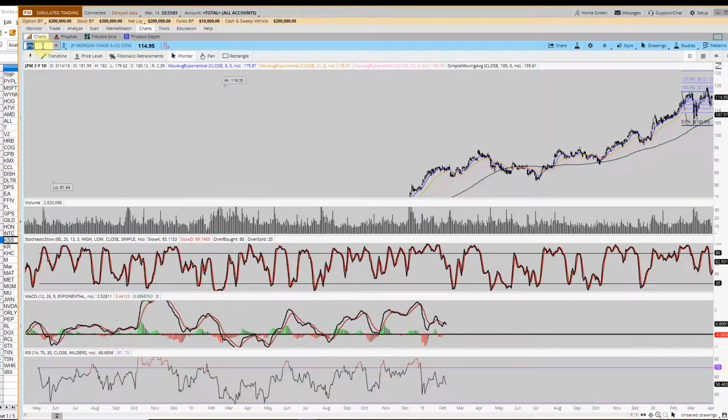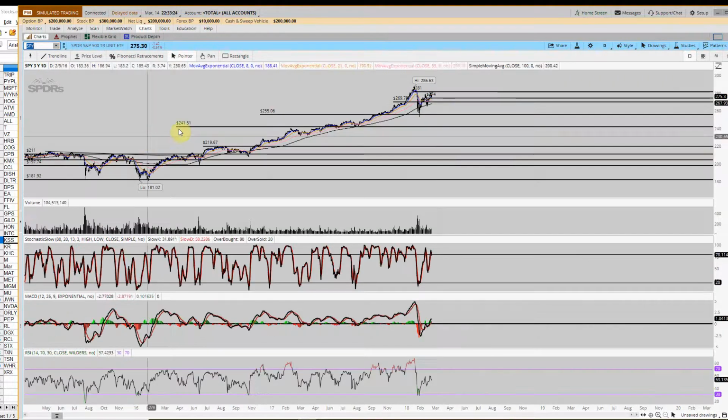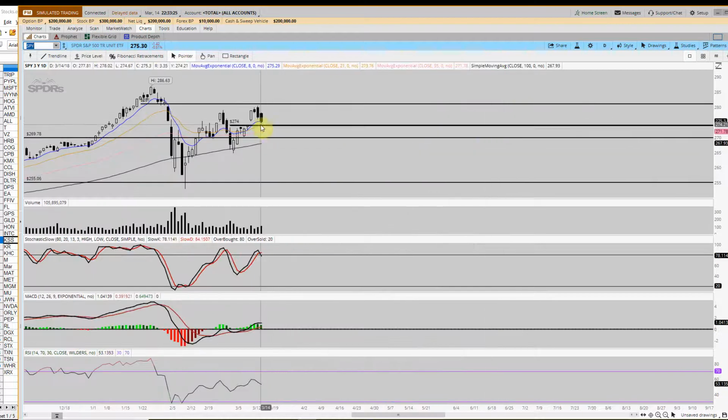JP Morgan, this one hurt. We broke out here, breakout failed, broke out here, and the breakout failed again. So I ended up closing somewhere around the 8 EMA. I think when we started pushing below the 8 EMA is where I got out of the trade. So out of those JP Morgan calls and the SPY itself, which we already looked at, basically I got out.